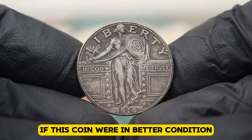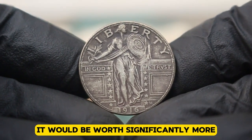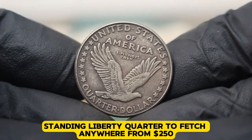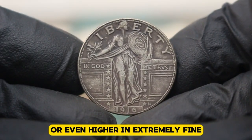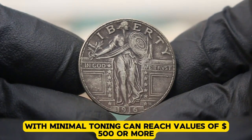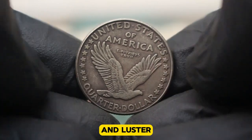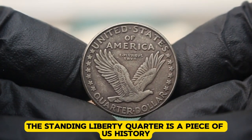If this coin were in better condition, say in fine or very fine condition, it would be worth significantly more. In those grades, you could expect the 1916 Standing Liberty Quarter to fetch anywhere from $250 to $450 at auction, or even higher in extremely fine or uncirculated condition. Coins in pristine condition with minimal toning can reach values of $500 or more, especially when they have eye-catching details and luster.